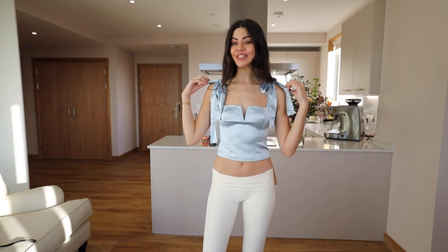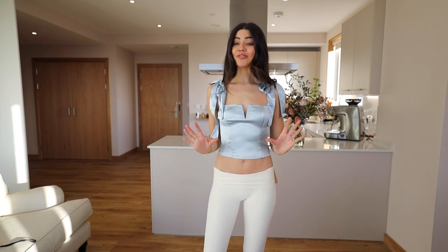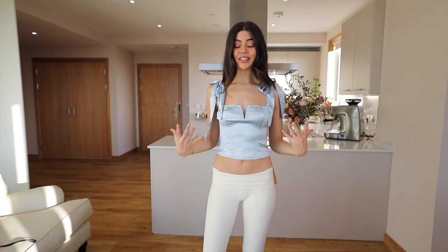I low-key love it, but I don't know if I love it enough to keep it. I mean, the straps, I guess, are gorgeous. I already know I shouldn't keep it, but what I'm saying is, I really like it and it just fits like an absolute dream. I just don't know how it fits into my wardrobe.